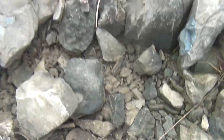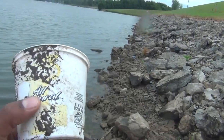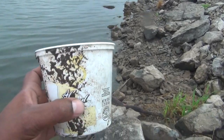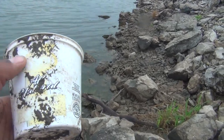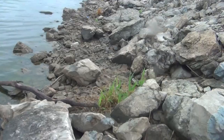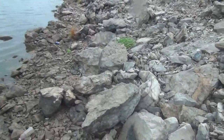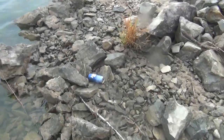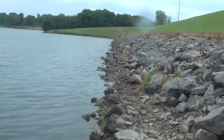I think this is number 4. Good old chicken livers. Yep, all natural chicken livers. Because it was so tough to throw this in the garbage can. Yep. So, you know, please don't do that. I'll pick that up. No, don't worry, I'll do it for you. Some Bud Light cans. I'm about 3/4 of the way down.